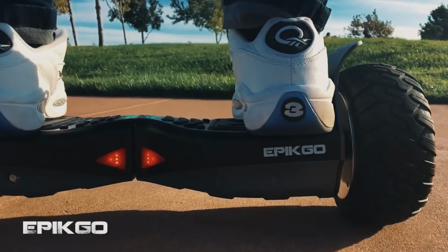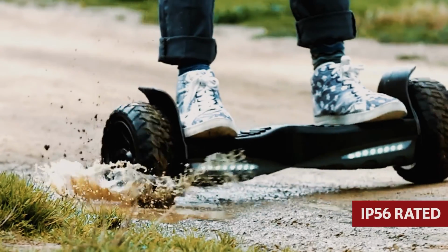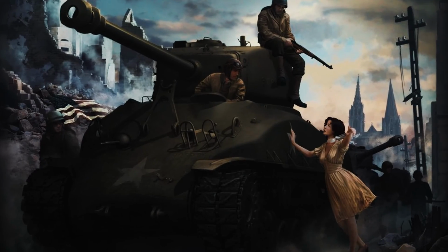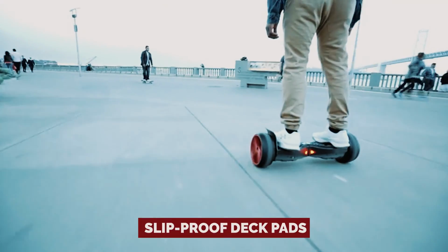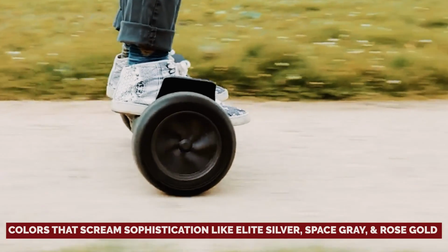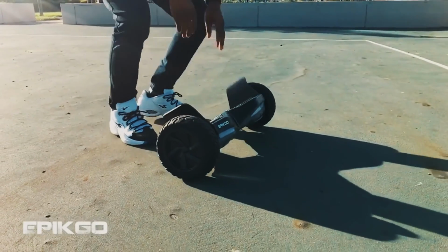The Epikgo isn't just a pretty face with its larger 8.5-inch tires that can handle any terrain, wet or dry. It's IP56 rated, so water and dust won't faze it. Constructed like a tank with aluminum instead of flimsy plastic, this board can take a beating. Puncture-proof tires, slip-proof deck pads, and colors that scream sophistication like Elite Silver, Space Gray, and Rose Gold make this board stand out from the crowd.